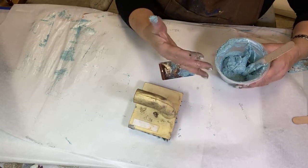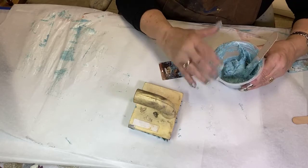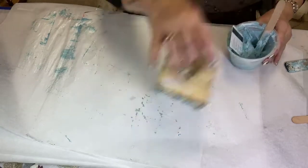You can buy our glass bead gel. You can add some glitter. You can add some other glass beads, and you can use it exactly the same way you just saw me use it. It will work. I take all of that and set it to the side.